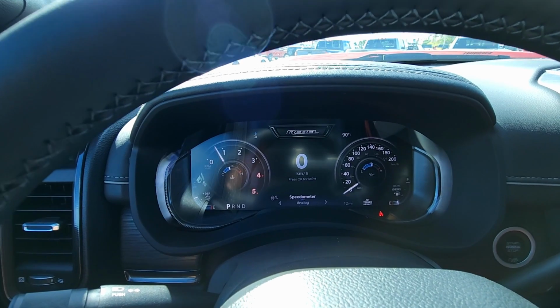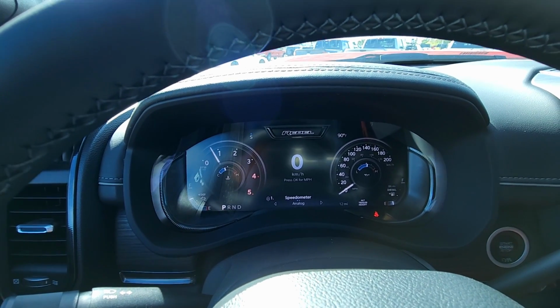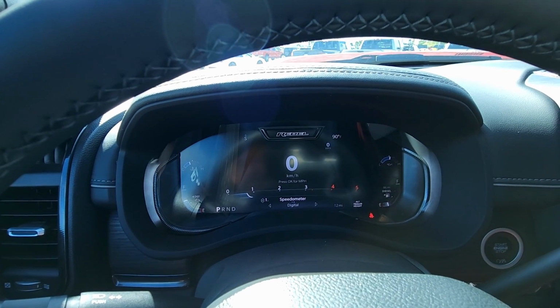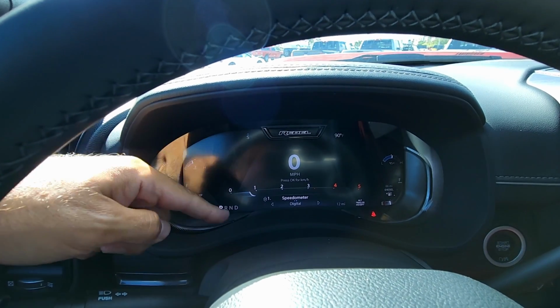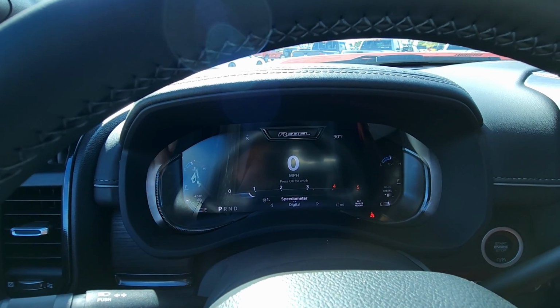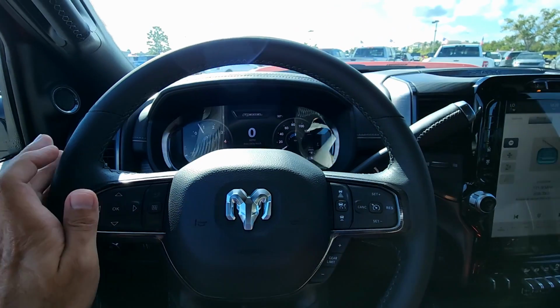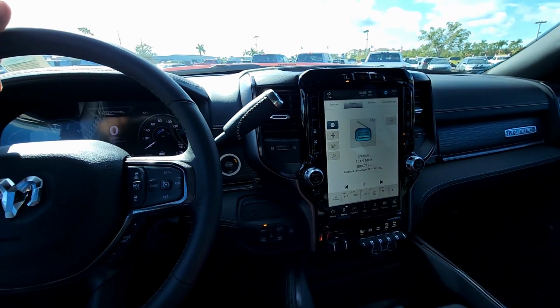I really like it. You can also customize what's going on inside, or you can move those icons up, down, and stuff like that. So there's some customization you can do. But moving on to the infotainment system.